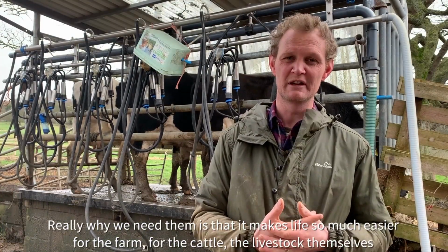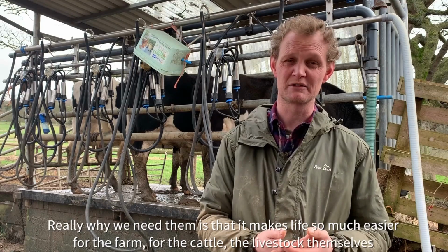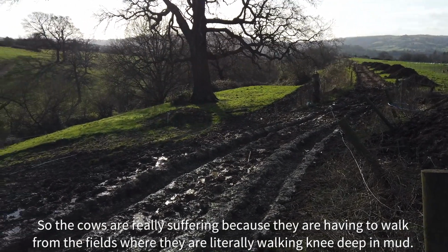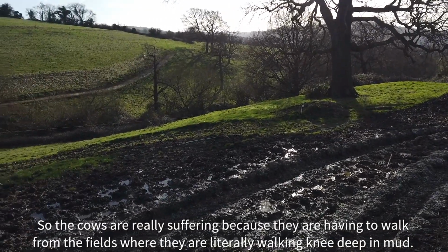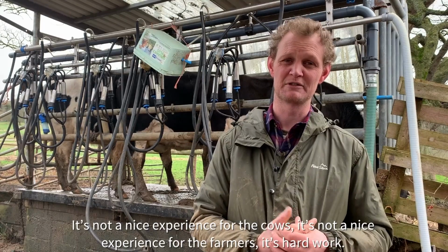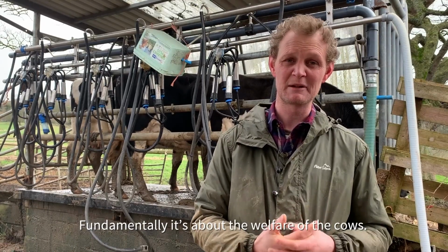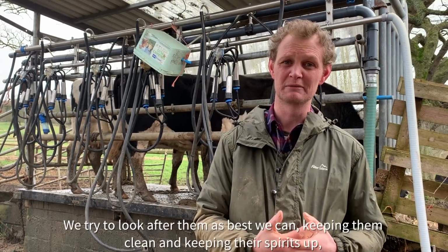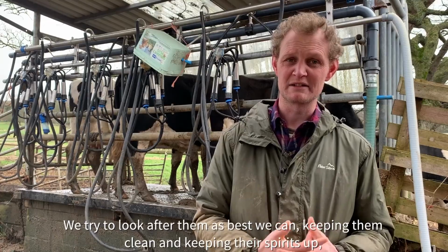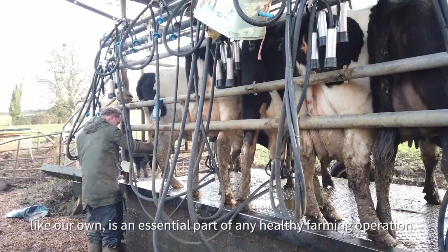Really why we need them is it makes life so much easier for the farm, for the cattle, the livestock themselves to move around the farm, especially during winter. So the cows are really suffering because they're having to walk from the fields. They're literally walking knee deep in mud, and it's not a nice experience for the cows. It's not a nice experience for the farmers. It's hard work. So fundamentally it's about the welfare of the cows. We try to look after them as best as we possibly can, and keeping them clean and keeping their spirits up, like our own, is an essential part of any healthy farming operation.